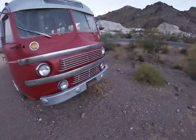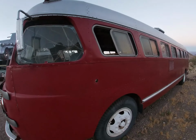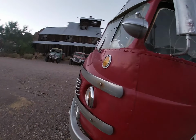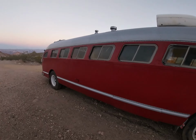Old tour bus. No markings of any kind. California. It's weird it doesn't say like Ford, Studebaker, International, anything on it. It just says tour bus. The door is locked with a padlock, of course.